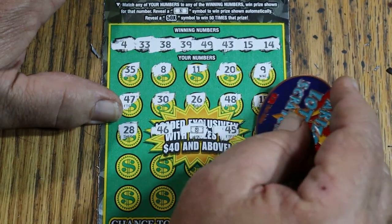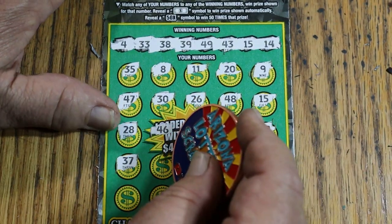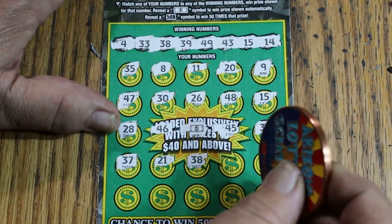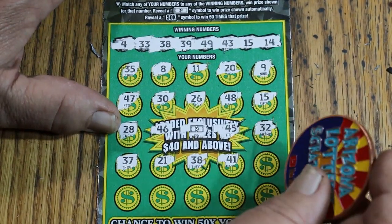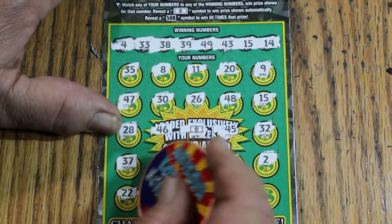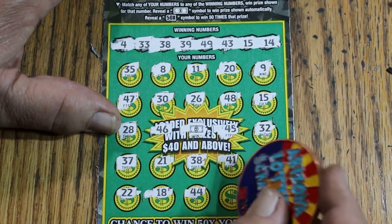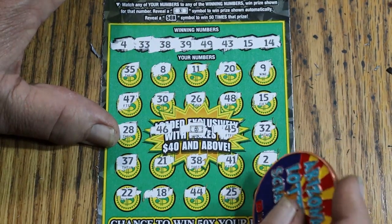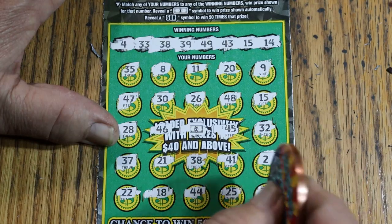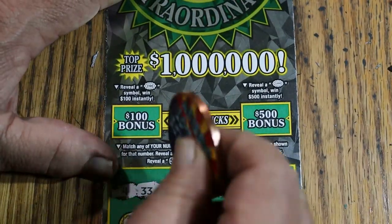45, keep them coming. Randoms 32, but no help. 37, 21, 38, and we have another one. 41, number 2, 22, 18, 44 club, 25, and 34. Okay, so we got the 38, the dollar bill, and my number 15. We'll get to that in a second.